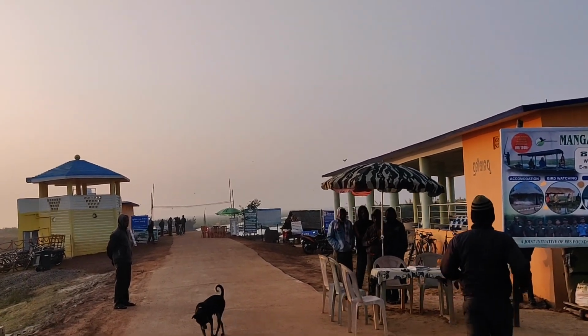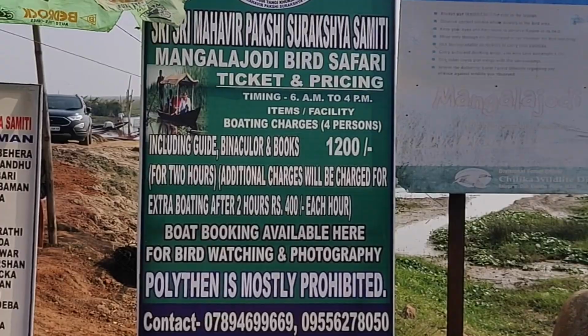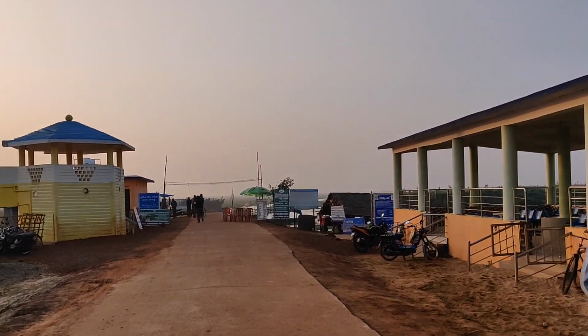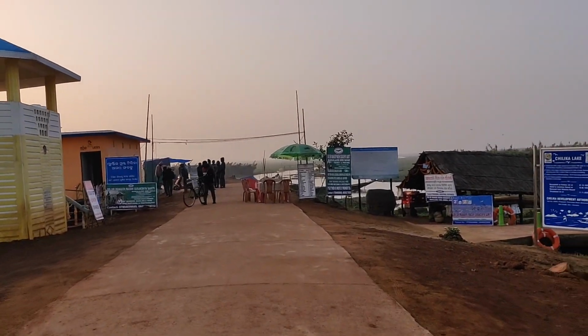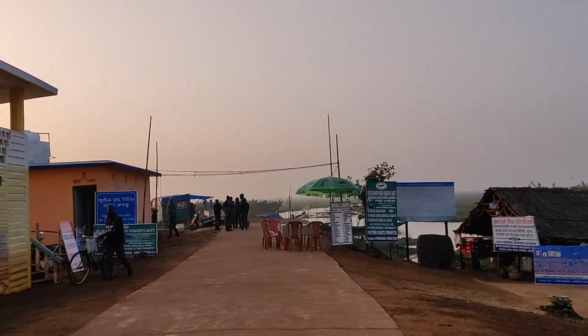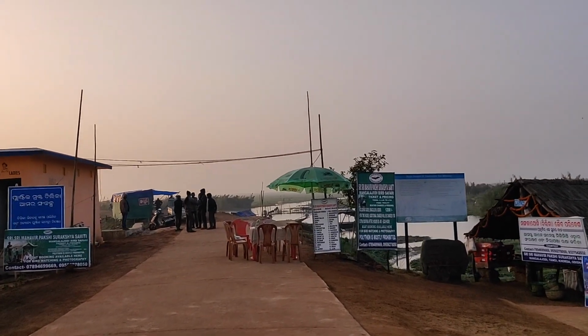The pricing is pretty much fixed, 1200 rupees for 2 hours with the guide and a boat, and then if you want to extend, the prices are mentioned here. So this is a morning time. Usually the morning session starts at around 6:30. Although it is winter time, the good lighting starts only after 7 o'clock, 7:30 onwards. You get a really good light, and the afternoon session starts at around 2 o'clock.